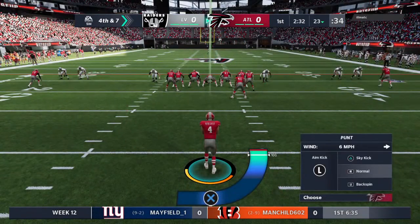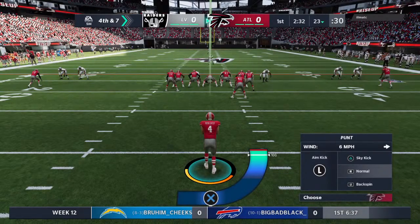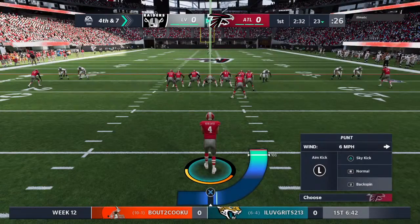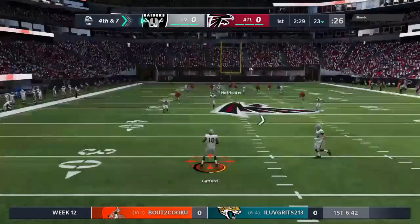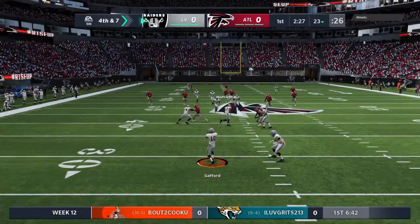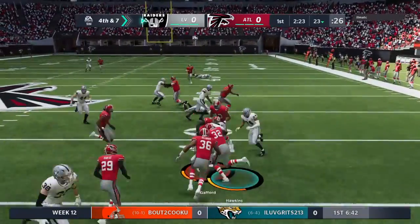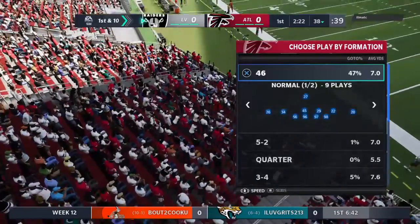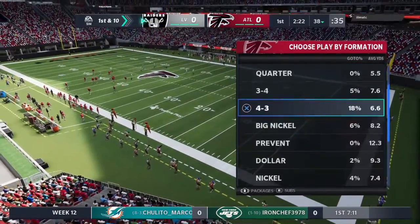On 4th down, the Falcons trot out the rookie punter from Syracuse, Sterling Hoffrichter, as he's on to punt for the first time this afternoon. He was only asked to punt once in the victory last week as he sends this one away. It'll be a 44-yard punt. The return goes for 8. And the Raiders will take over now 1st and 10.